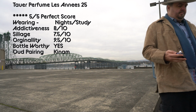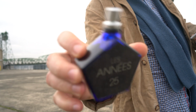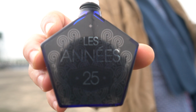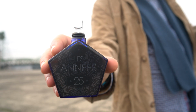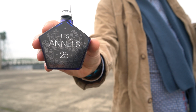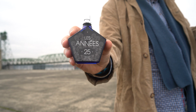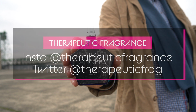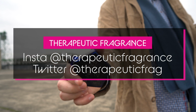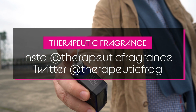This, ladies and gentlemen, is a masterpiece fragrance from a modern perfumer doing all in-house work in his studio. And I just had the pleasure to try this to my nose and grab a bottle. Stay tuned for the full review.